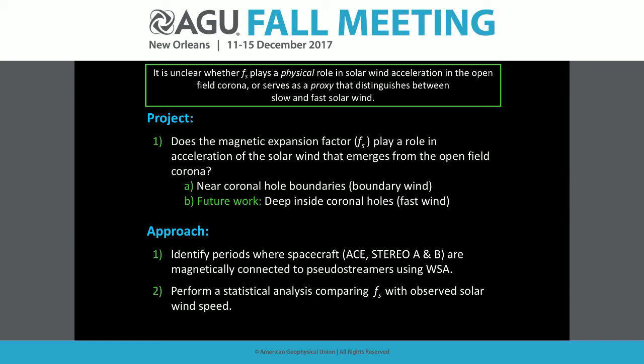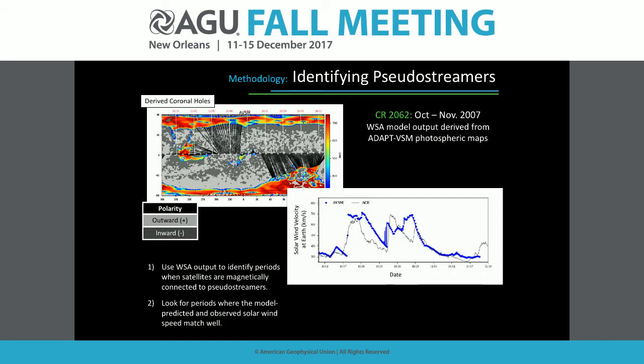So to accomplish the first half of the project, we need to identify periods where we can say with a high level of confidence that spacecraft are magnetically connected to pseudostreamers, and then use the WSA model to derive the expansion factors. So we began by looking through WSA output for the past 10 years.